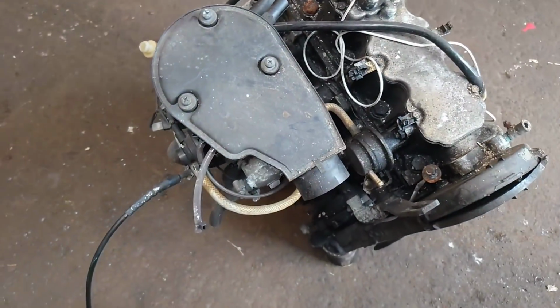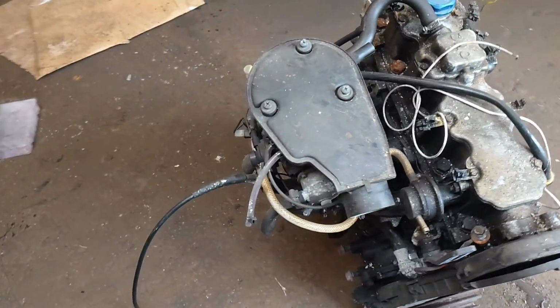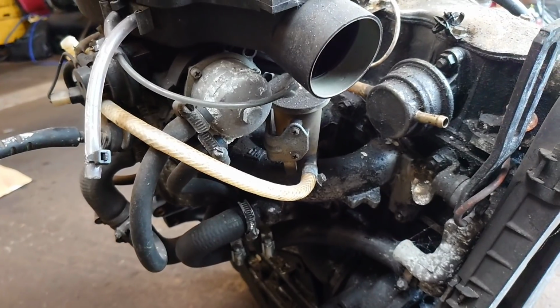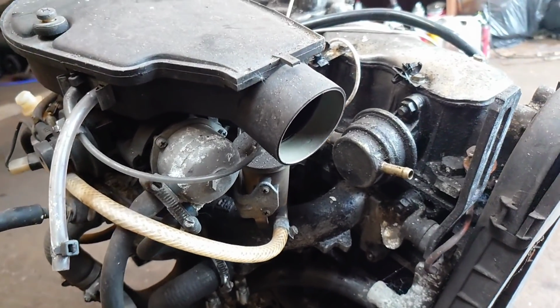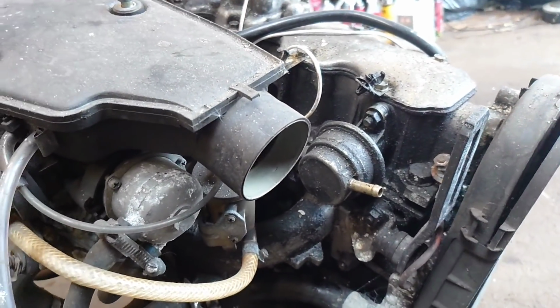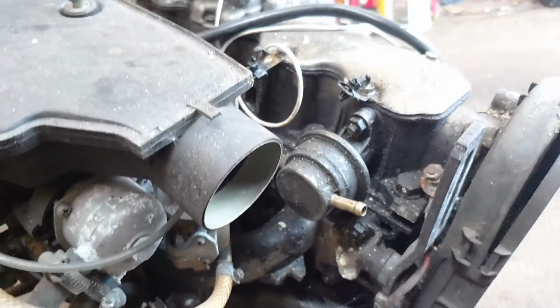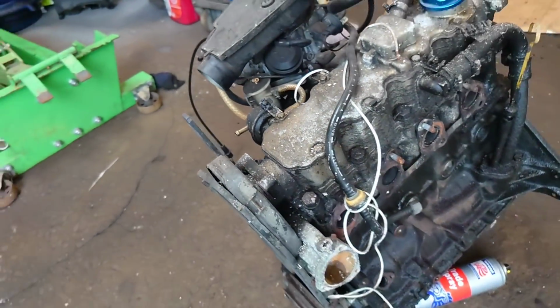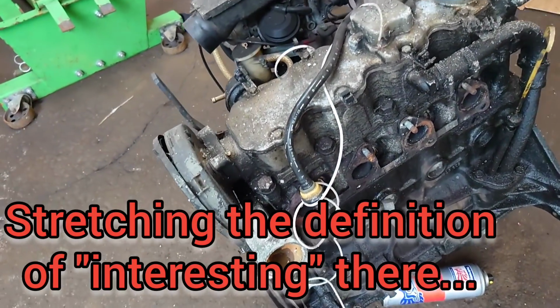Is it going to make much of a difference to the power? Find out. This is like a groundbreaking engine conversion, perhaps. I don't see why it wouldn't. The cam box has got a fuel pump on it there, but I can just put the cam box on off the... oh, I could put the SRI cam in it. That would be interesting.